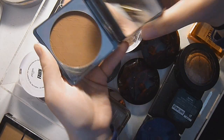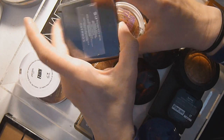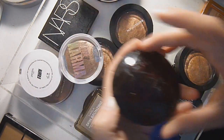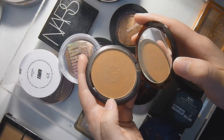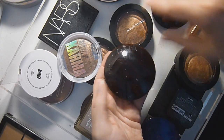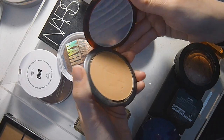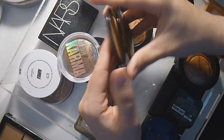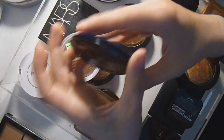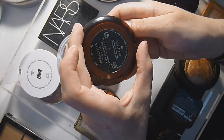Another Revolution bronzer. This is the XX Revolution. As you can see, I've used this one a fair bit. Well, for me anyway, and this is in Command. Again, love keeping my Guerlain bronzers. I need to take the hard pan off that one. That's in number 3. This one is in number 1. It's a much more light winter shade. This one is a special one in Bronze Indian. Is it Indian or India? Terra India.